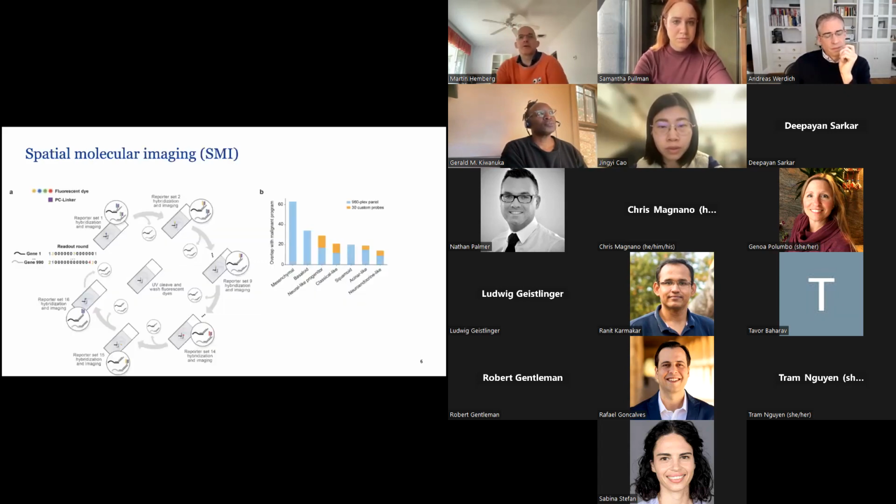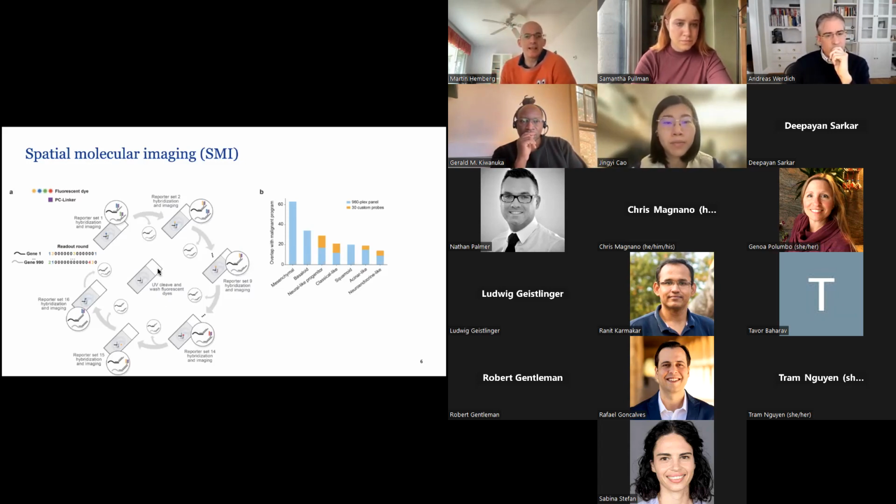So a little bit more about the method. This CosMx instrument is based on something called spatial molecular imaging, or SMI, where the idea is basically that you have fluorescent dyes that get attached to probes that hybridize with RNA transcripts. And then you do this in multiple rounds with 4 different colors. And then you get a readout in terms of a code, and based on doing that over multiple rounds, you can then infer which transcript it corresponded to at a certain point.